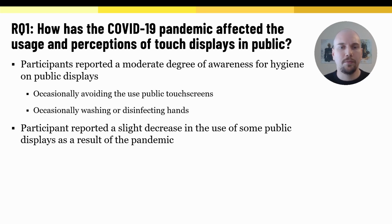Also, participants reported a slight decrease in the use of some public displays as a result of the pandemic. This suggests a modest shift towards alternative methods, like buying online tickets instead of using a ticket machine. Still, at least part of this decrease is likely a result of the pandemic regulations, as people were likely to go out less and some locations with public displays were at times closed.